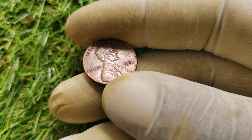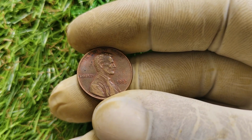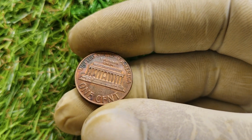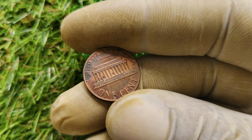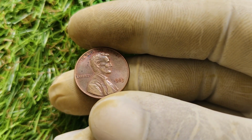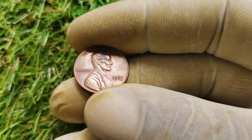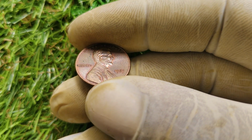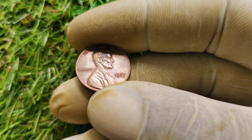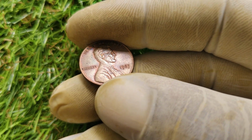The broader lesson from the 1983 penny is this: never underestimate the small things. A single-cent coin, something most people consider nearly worthless, can hold incredible stories, historical significance, and even financial value. It's a reminder that treasures don't always come in the form of gold bars or diamond rings. Sometimes, they're hiding in plain sight, in your pocket change.